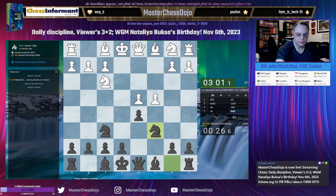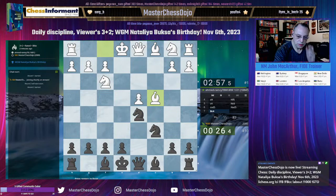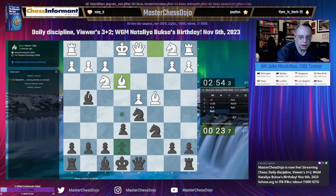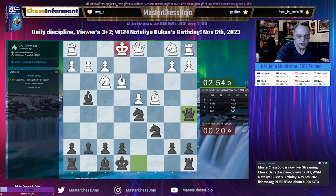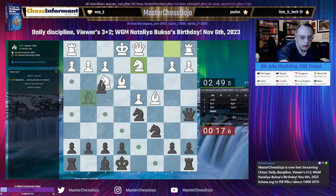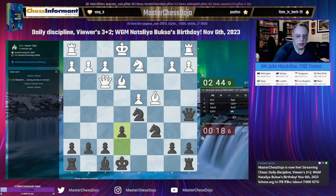Playing the most logical of chess openings. Maybe not for our opponent. This is a very unusual system, a very unusual system for our opponent. Can I play it that way? Let's go for it. Let's see what we've got. We'll see how this goes.